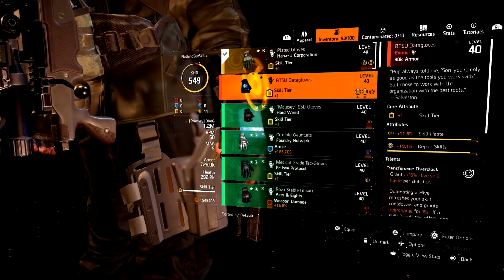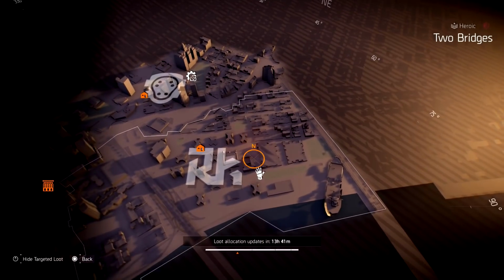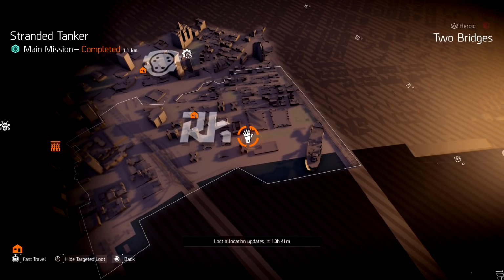The next item are the BTSU gloves, an exotic item. These gloves, skill players love them, healers love them. But yeah, these can be found wherever you see the glove symbol. This is also a targeted loot item.